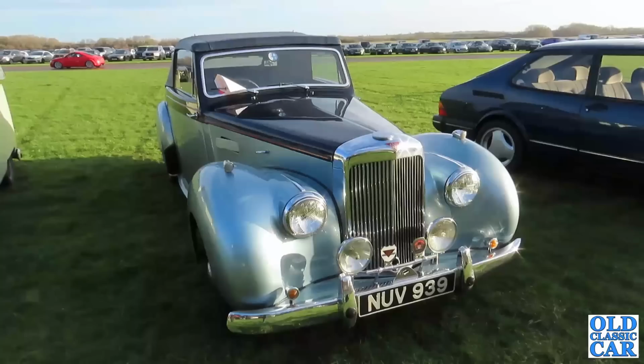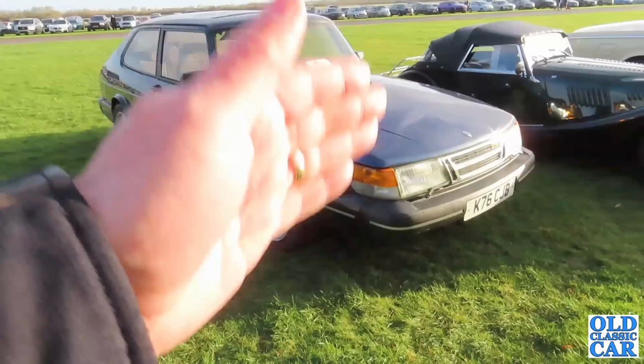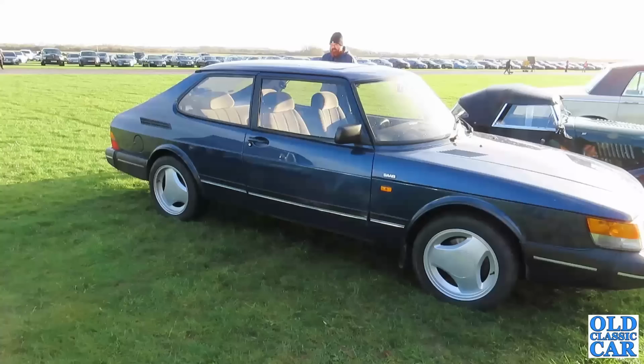We've got another classic Saab 900 here. This is one of the facelifted cars with the slopier fronts. The earlier ones had a much squarer front end. There's a three-door. The other one was a five-door hatch. This is a three-door hatch. When the Saab 99 introduced this shape of car, it was called the Combi Coupe, but that was dropped when the 900 came along.